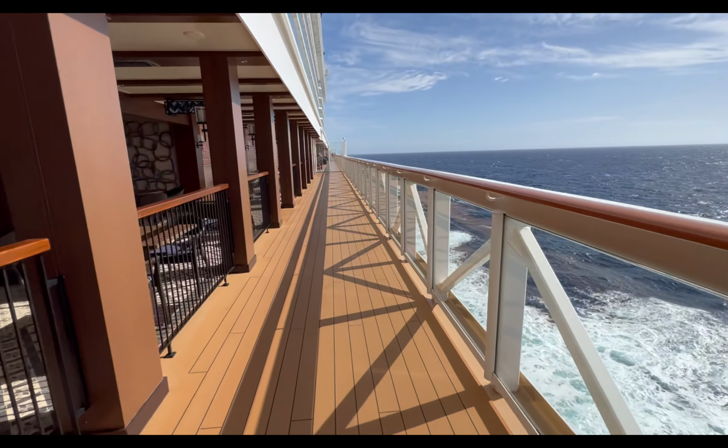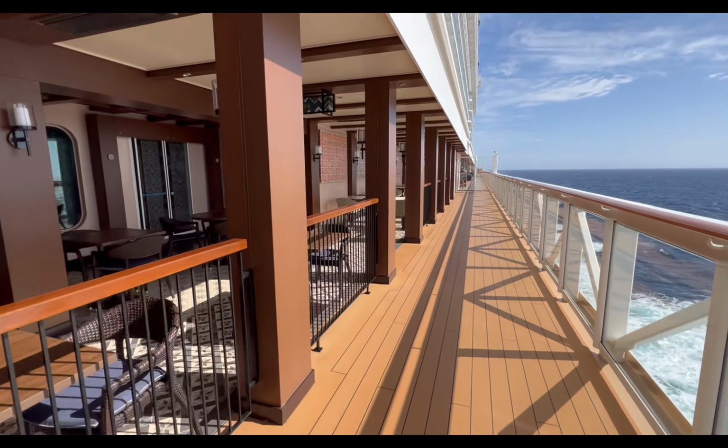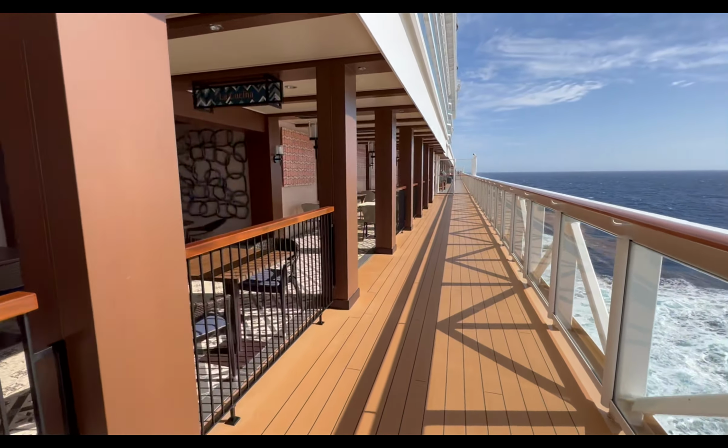And as you can see on your left, these are outside dining areas. I believe this is the outside dining area for La Cucina. Basically all of the specialty restaurants on board have an outside dining area on this deck. I think the exceptions would be the Smokehouse and Food Republic. I don't think they have outside dining, but Cagney's, Los Lobos, La Cucina, all those places have outside areas.